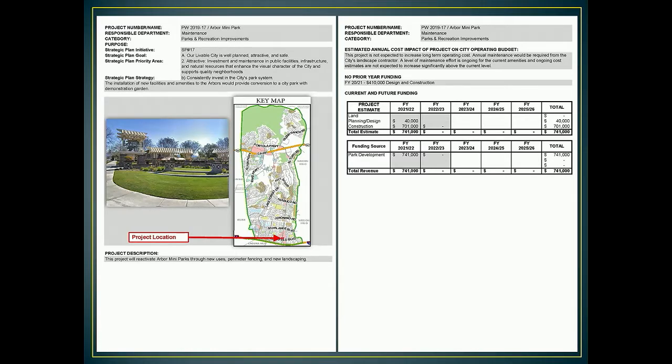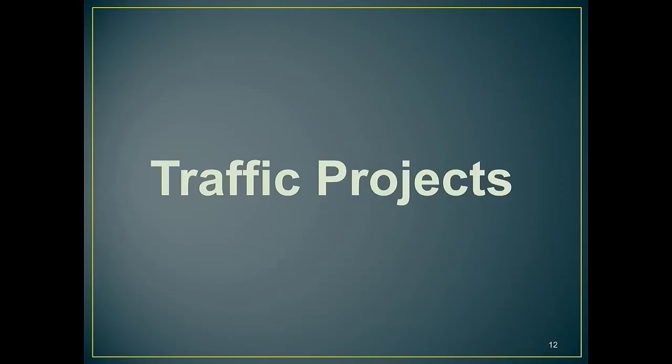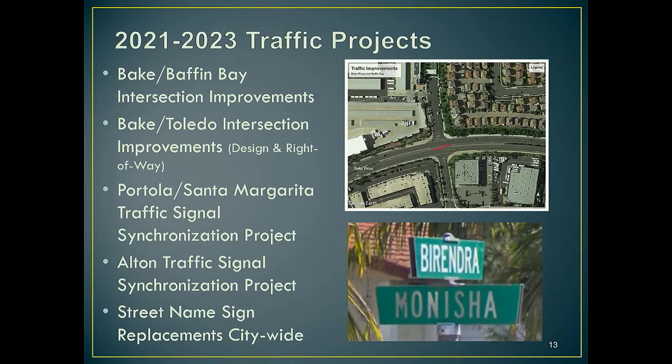So we'll highlight now a few of the proposed projects over the next 7 years. So starting with traffic projects, a number of new projects. The first two up there are improvements on Bake Parkway, one at Baffin Bay, one at Toledo intersection. These are both funded by the Meadows development impact fees that we got from the new Meadows development.